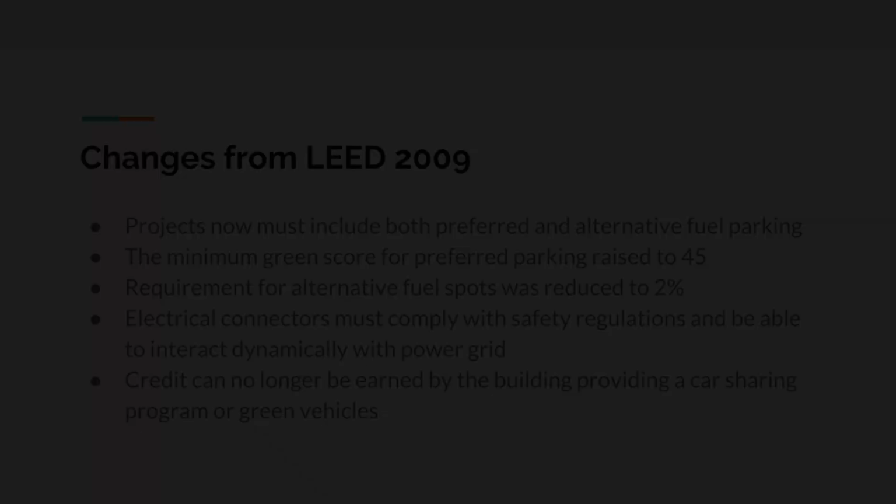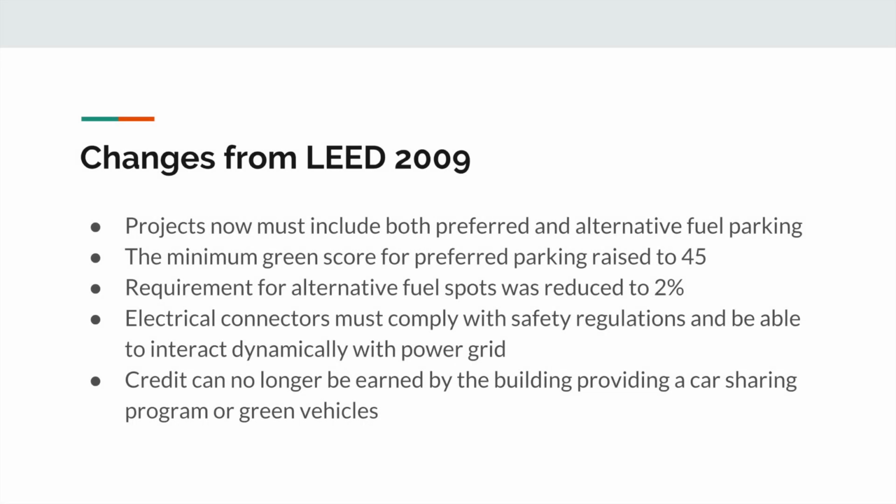Changes from LEED 2009. The changes made from 2009 reflect the organization's drive to increase the minimum requirements. The first major change was that all projects must now include both preferred and alternative fuel parking. This is a good increase in requirements because a lot of green vehicles are running off of sources other than gasoline. This allows these people to have a place to charge or refuel at a place they frequently visit.